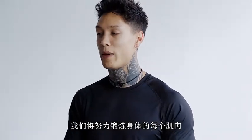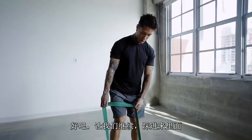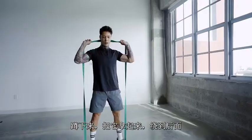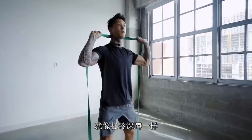Now like I said, we're going to be working every muscle in our body, and the first muscle group we're going to be working on is legs. We're going to be doing squats with the resistance band. All right, let's go ahead and step on the inside. Let's squat down, bring it over, come up, just like a barbell squat.